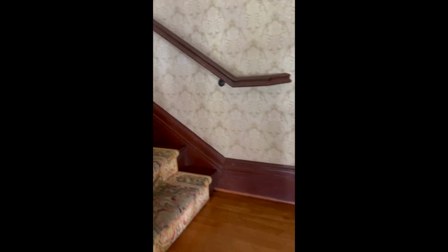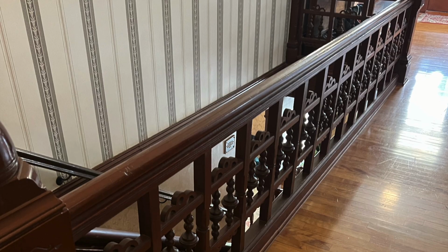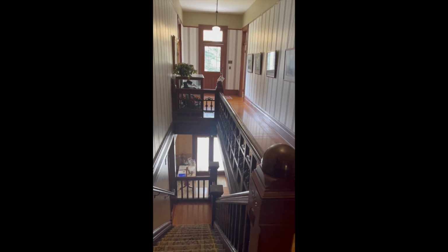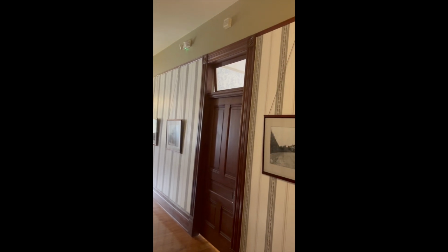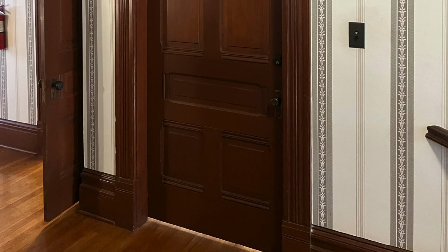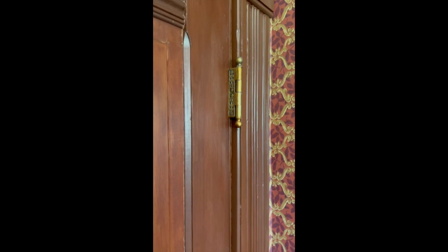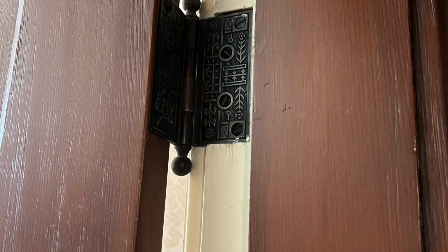And then we got to go upstairs and we got to see some original millwork right there. And the floors were original from 1892, all oak. You'll see the picture molding there as well, and the original doors with the windows on top for ventilation. Look at the doorknobs and the hinges. It's just so intricately done.